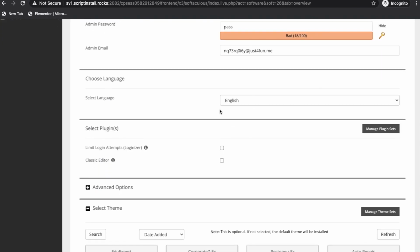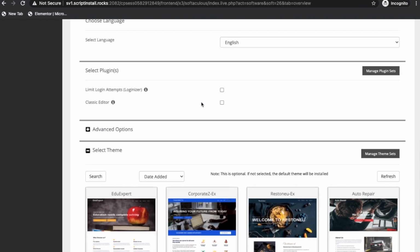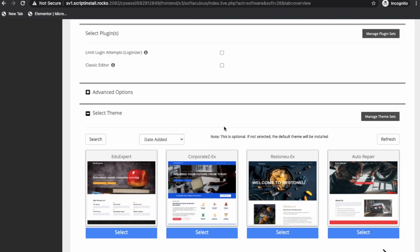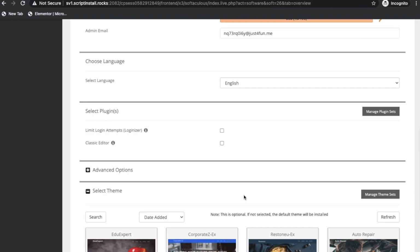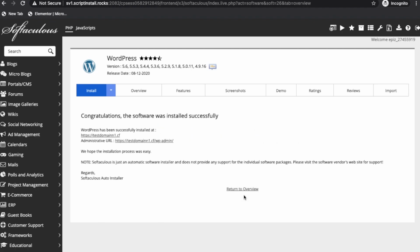Okay, enter your admin email, site language, select some plugins if you want pre-installed plugins. Same with the theme, if you want a pre-installed theme you can choose it there, but I just want the default 2021 theme, which is the latest theme installed by WordPress. Okay, let it install, and here you can see our WordPress installation was successful.